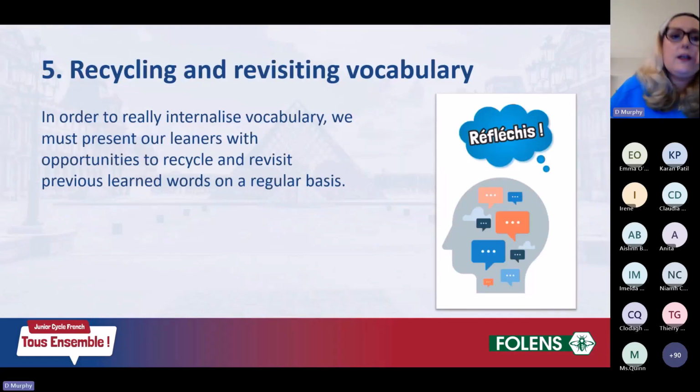So when it comes then to the last of the techniques I want to look at this evening, this is the recycling and the revisiting of vocab. In class, in the past, I used to be guilty of looking at my scheme of work and saying, OK, les vacances, done. And then I'd move on to something else.